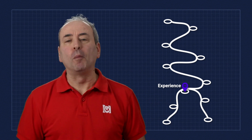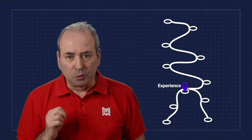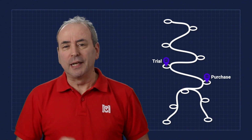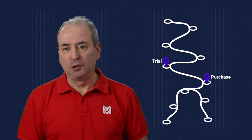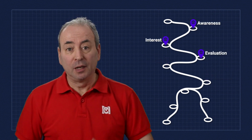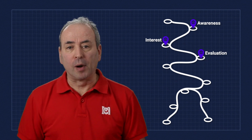Next, look at the adoption process and fix any challenges that make it hard for customers to start to adopt and use your product or service easily. After that, address the processes that allow your customers to try out and buy your product or your service. And finally, work your way back through the steps of evaluation, interest, all the way to brand awareness.